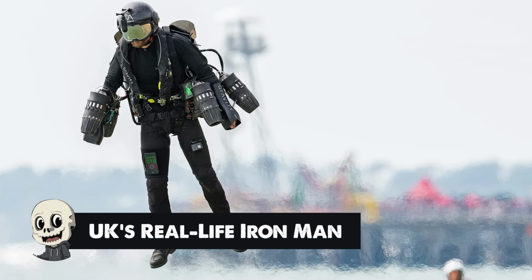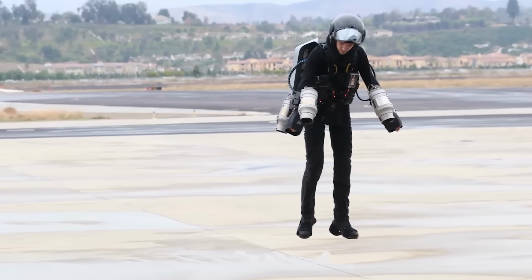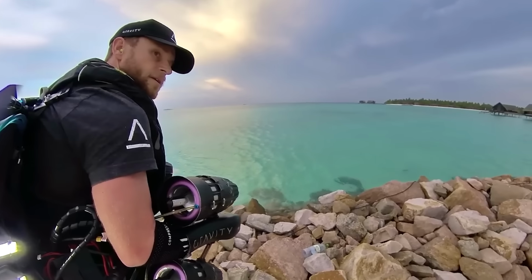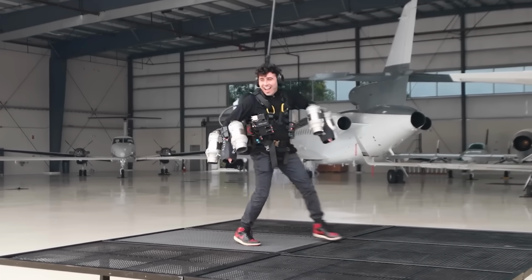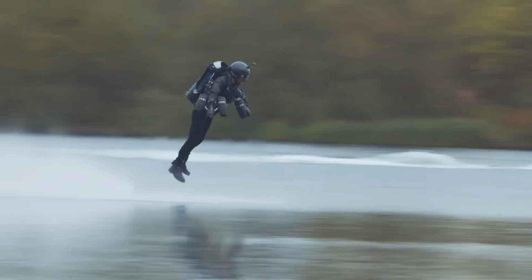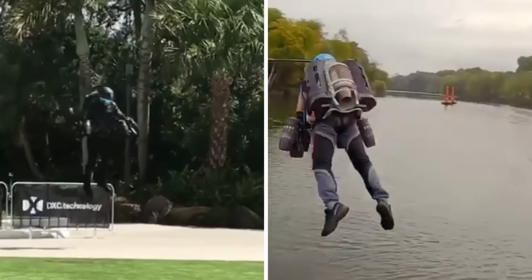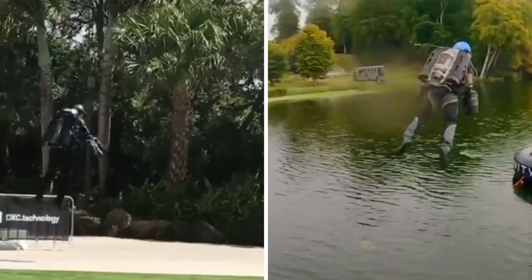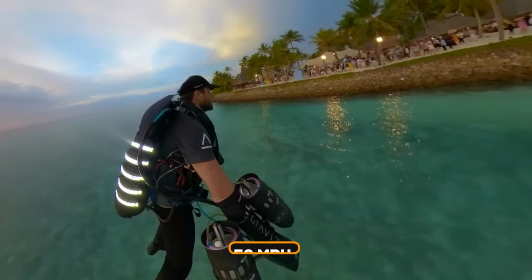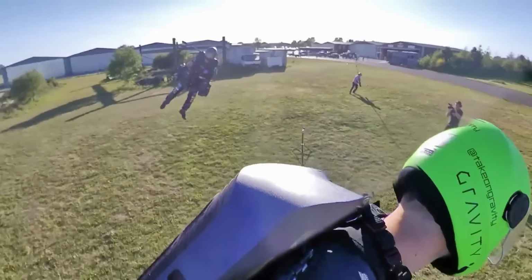UK's real-life Iron Man. Is it a bird, a plane? Nope. It's a guy flying through the air with jet engines strapped to his arms. And no, this isn't a movie stunt. Developed by Richard Browning and his UK-based company, Gravity Industries, the jet suit is probably the closest thing we've seen to Iron Man in real life. This suit is powered by 5 tiny but powerful gas turbines that collectively produce over 1,000 horsepower. That's enough raw force to launch a human through the air at speeds over 50 miles per hour and soar up to 9,800 feet.